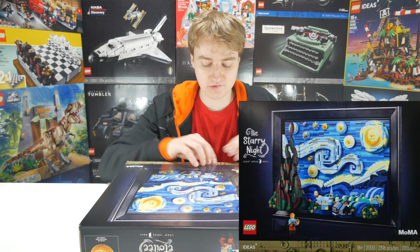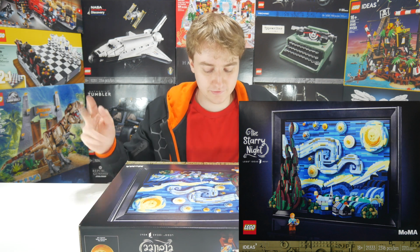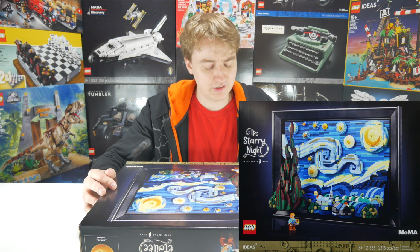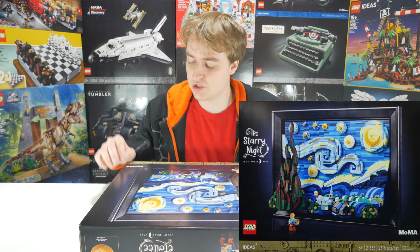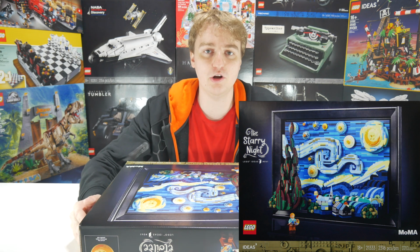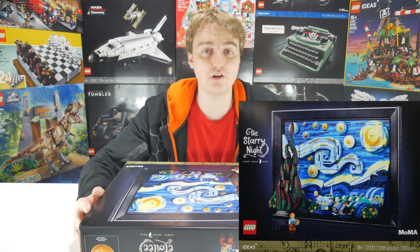On the very bottom, on that mosaic LEGO piece background of what looks like a dirty sand color brick, is the LEGO Ideas logo. On the very right is the set information, and just above that is MoMA, the Museum of Modern Art, where The Starry Night currently resides.